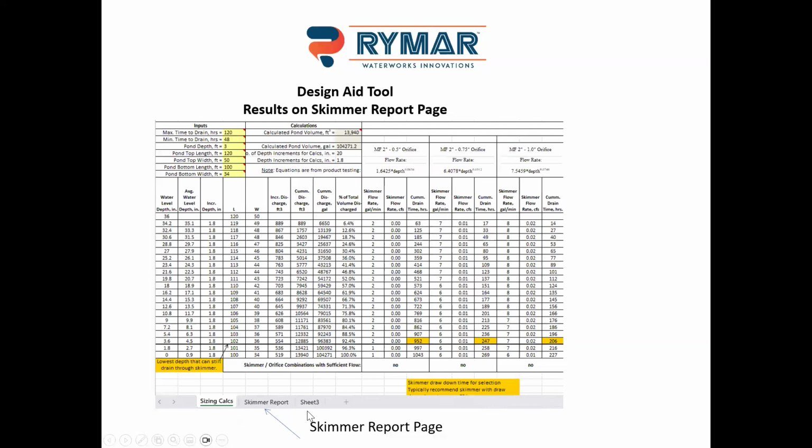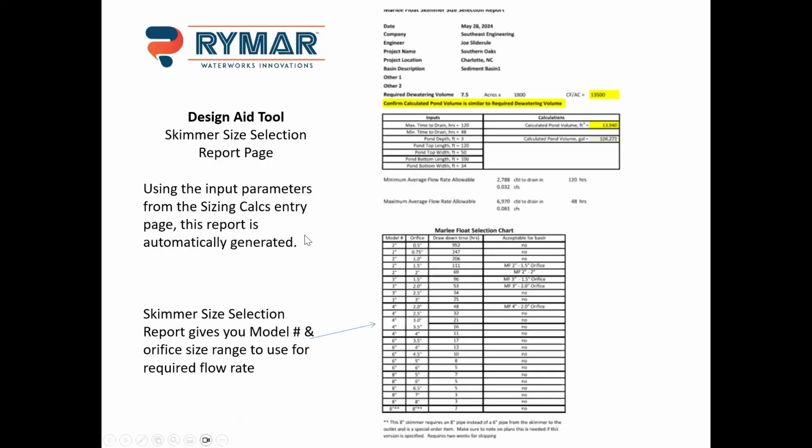Then at the bottom of this spreadsheet, we've got a skimmer report page tab. I know you can't read this very well, but it runs calculations for all of our skimmers. It factors in the flow rate curve and discharge curve for all of those, so based on the depth that you establish, it'll determine a more accurate drawdown time. When you go to the skimmer report page tab, it'll print a nice, neat 8.5 by 11.